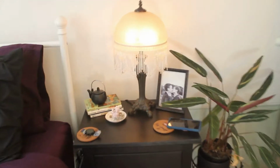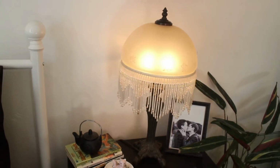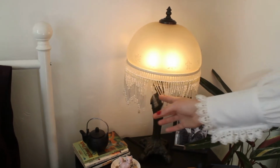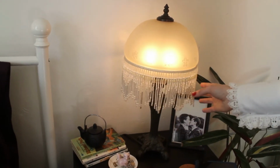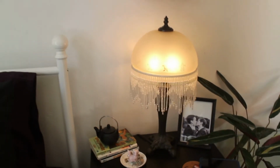I'm in love with this lamp. I think it's so beautiful. It's called a boudoir lamp. The top is glass. Yeah, it's glass, and I love this beading. It's not missing any beads, which I'm super happy about.